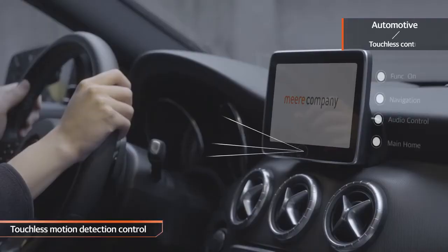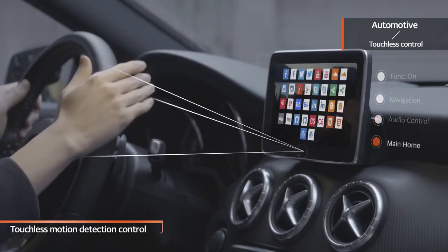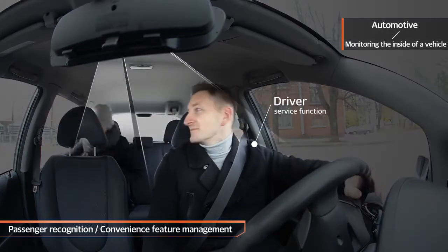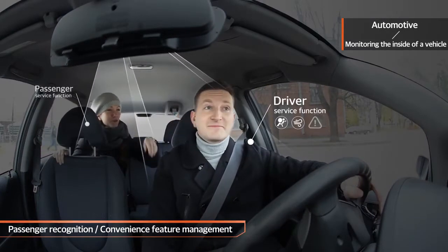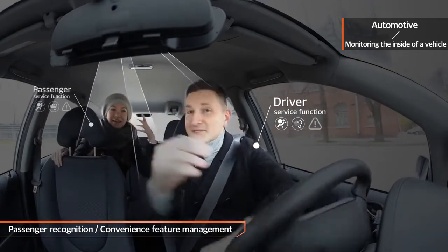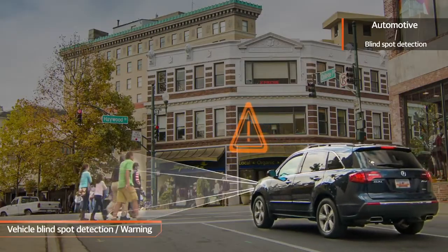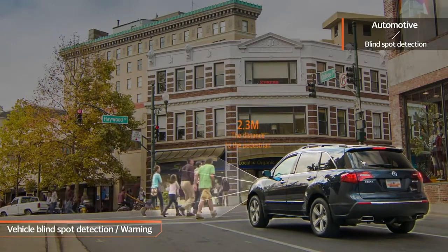In the automotive field, AVN touchless control can be implemented by recognizing the driver's motion. And when applied to in-vehicle monitoring, it can check the driver's and passenger's statuses and use that data for various convenience and safety functions. It's also capable of detecting objects in blind spots when driving.